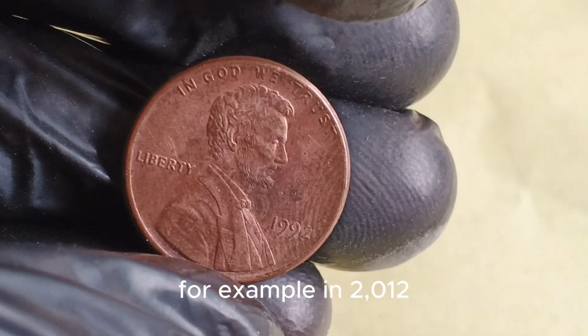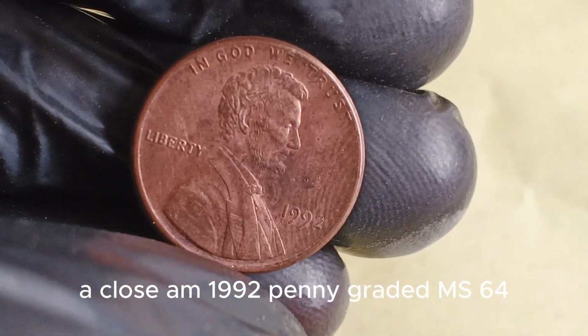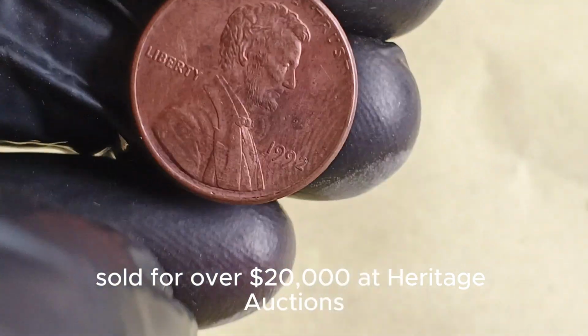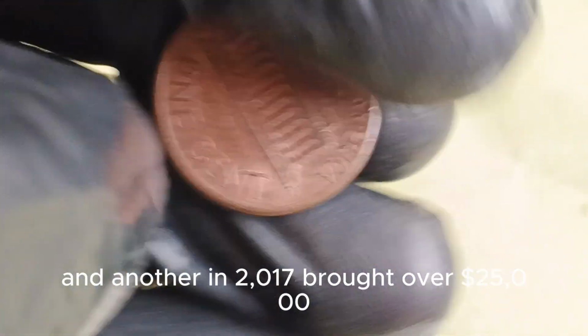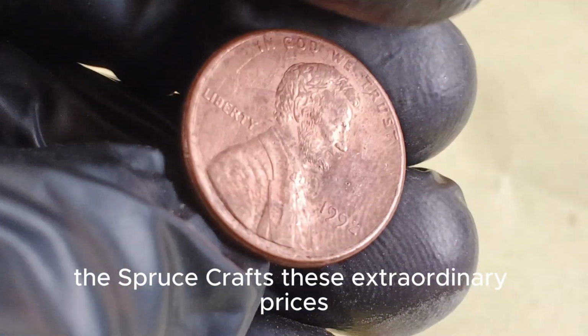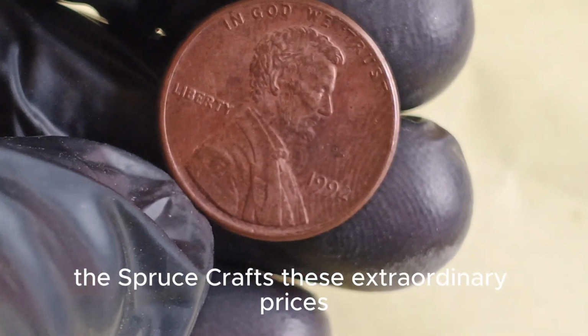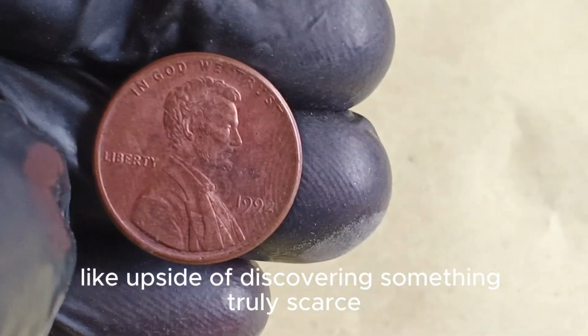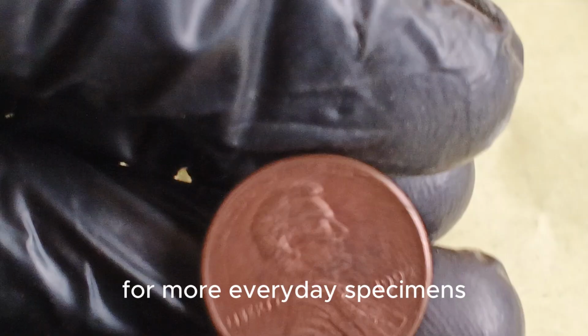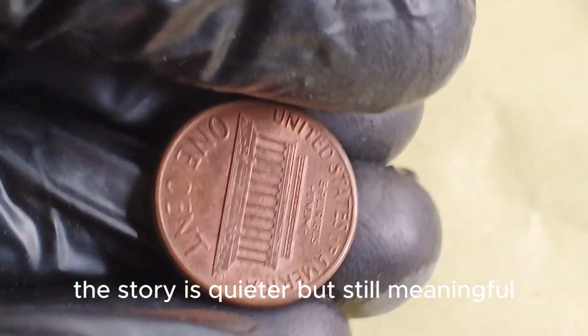For example, in 2012 a close AM 1992 penny graded MS64 sold for over $20,000 at Heritage Auctions, and another in 2017 brought over $25,000. These extraordinary prices underscore the lottery-like upside of discovering something truly scarce. For more everyday specimens, the story is quieter but still meaningful.